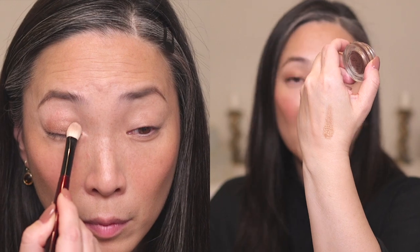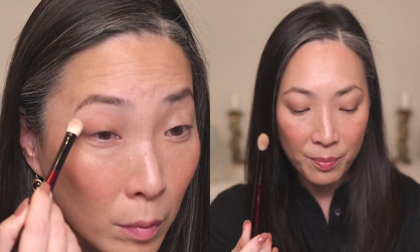Let me do a swatch for you. But it's just one of those really beautiful single shadow looks, and it's just really easy. I'll either use my fingers or one of my favorite brushes for cream shadows, either my Sonia G Worker 2 or my Baby Blender brush from Westman Atelier. It's so great. I feel completely polished and done with just the ease of one shadow.